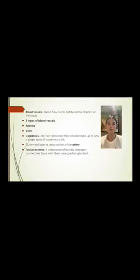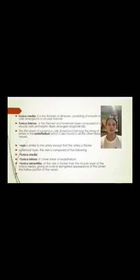Tunica externa is composed of closely arranged connective tissue with fibers arranged longitudinally. Tunica media, the thickest of all layers, consists of smooth muscles arranged in a circular manner. Tunica interna, the thinnest and innermost layer, is composed of smooth muscles and elastic fibers arranged longitudinally. Endothelium, a thin sheet of squamous cells, is innermost, forming the lining of the lumen, which is also found in all other blood vessels. Vein is similar to artery except that artery is thicker.